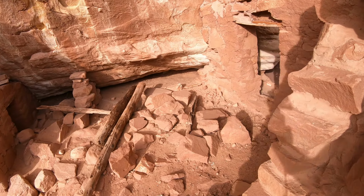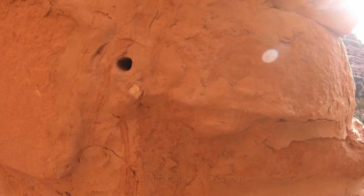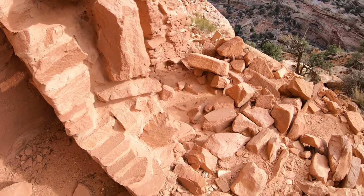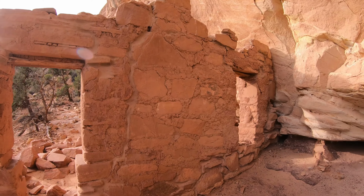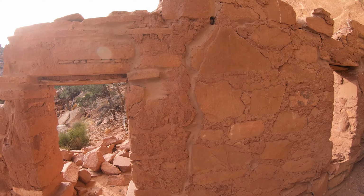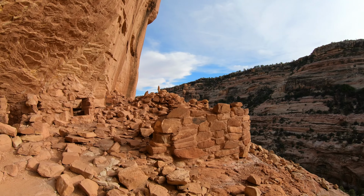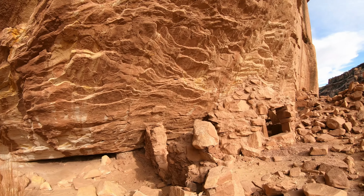Actually, what is this? Huh. Well, it went there. Did they do a core sample? Because look, you can see the outline. Huh. Maybe all this stuff is modern. I don't know. So on closer inspection, it does look like this is modern. And look at this one. This one's definitely filled in. This is so cool. This is awesome.